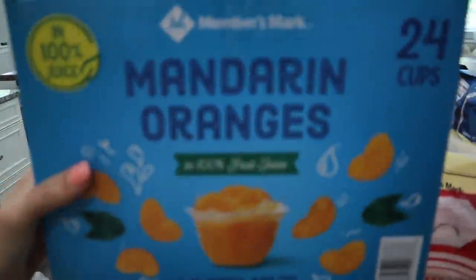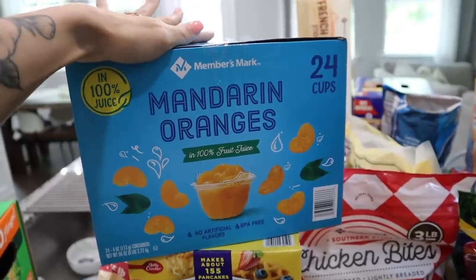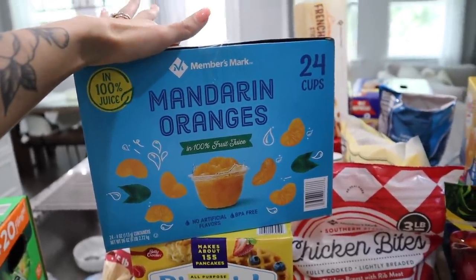And then Harlow also picked these out. Harlow, Scarlett, and Fletcher are the ones that went shopping with us today. Actually, Aria and Nolan are currently at recovery camp. It's like a summer camp for them, so they were gone this morning to that.